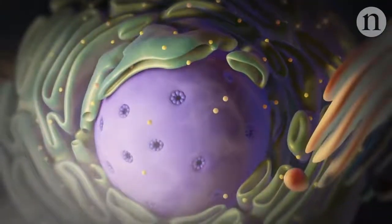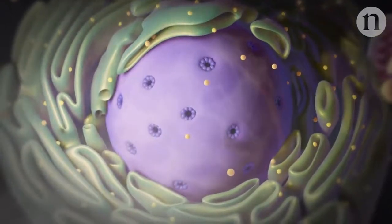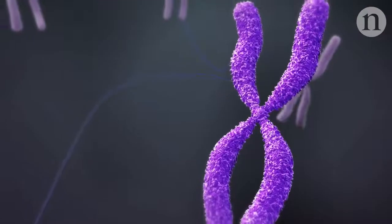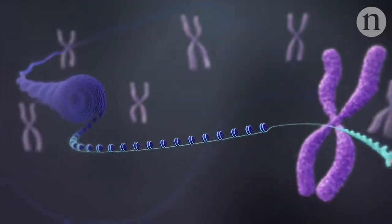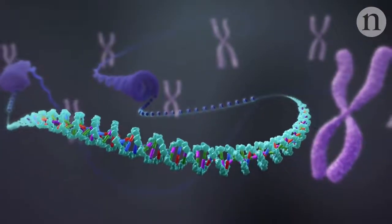The CRISPR-Cas9 system is a tool for cutting DNA at a specifically targeted location. The technique has already revolutionised gene editing, but scientists are always looking for new possibilities. So what else can CRISPR do?